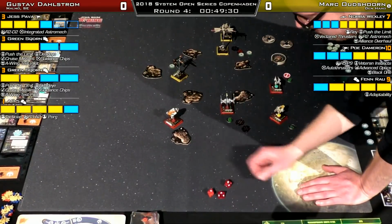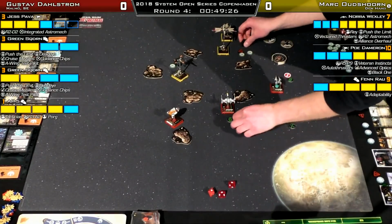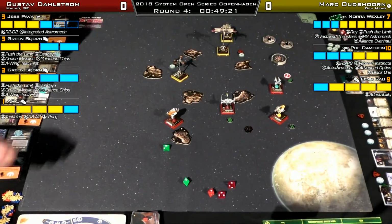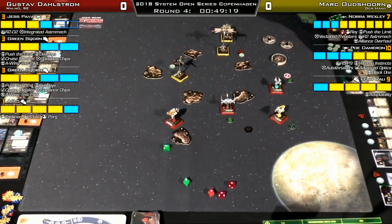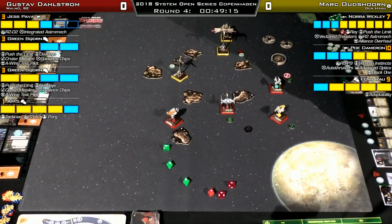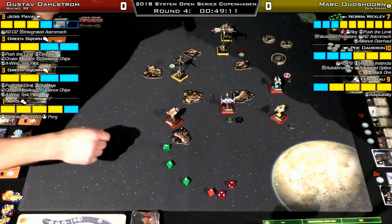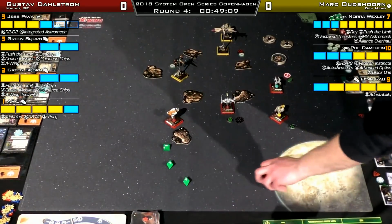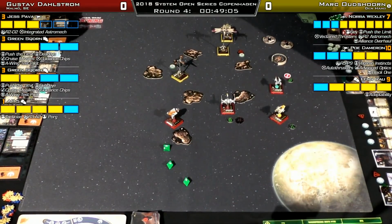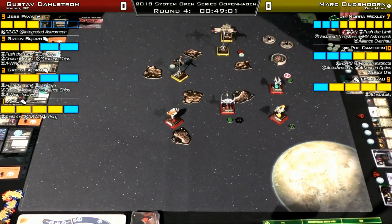Then target lock for that one. Yeah. Focus. Yeah, so 3 hits. There we go. And you get an evade, a focus, and a blank die. 2 evades, a focus, against 2 hits and a crit. Fine with that. So 1 damage. So he's taking the shield off of Jess Pava. So that's, it's me. Yep.